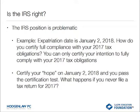So what happens if you never file a 2017 tax return? I think at that point, personally, I would take that to mean that you had failed the certification test, because next year, when you're signing your Form 8854, at that point, you can't even certify that your 5 years are correct. But in other words, this is just pointing to a problem with the IRS saying that you have to certify as of the expatriation date, because if the due date to do everything hasn't even passed, how could you possibly certify that? So I'm pointing to a problem here without providing a solution.